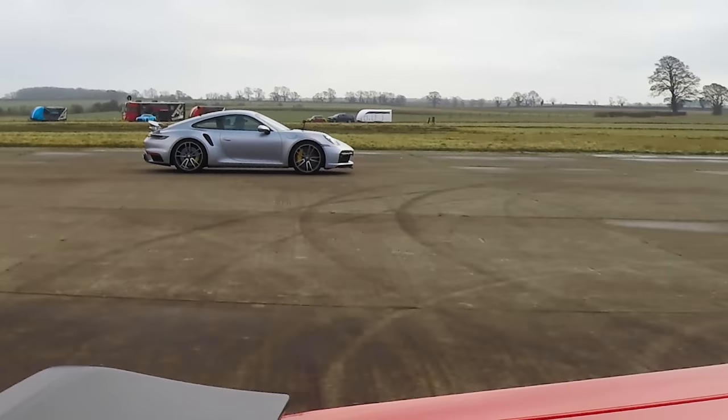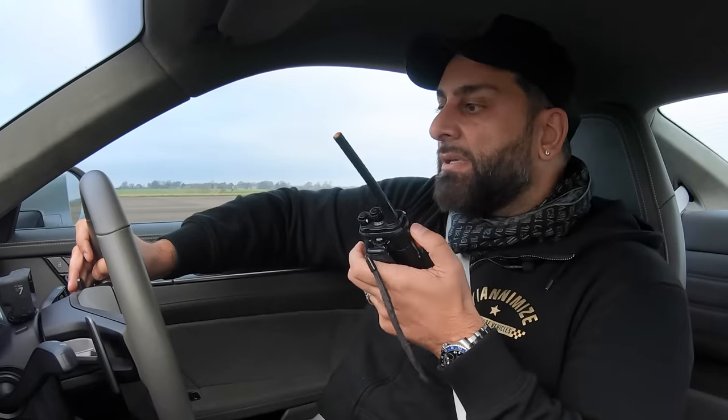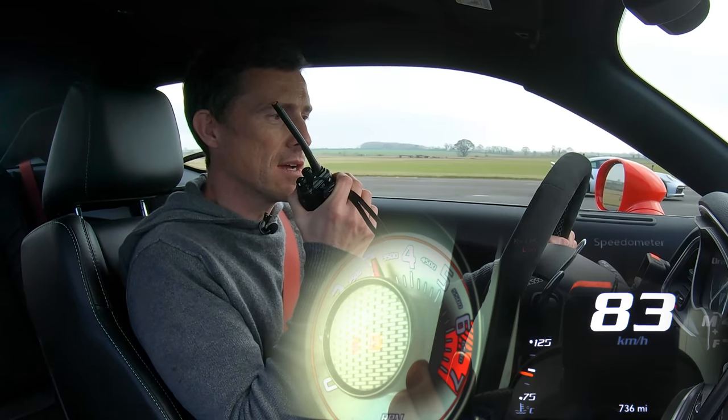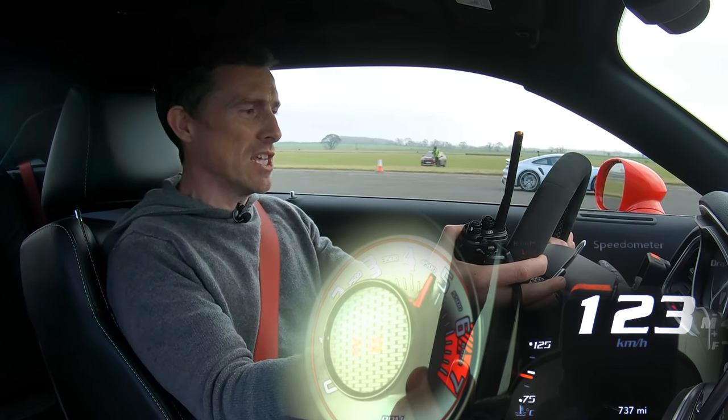Let's do a rolling race, this time full sports mode and manual mode for the gearbox. But can we do it in fourth gear? Because this will spin up in third. You ready? Come on. Get level. Get level. 3, 2, 1, go. Come on, supercharged V8. Here we go. This is your realm now. Oh, man.